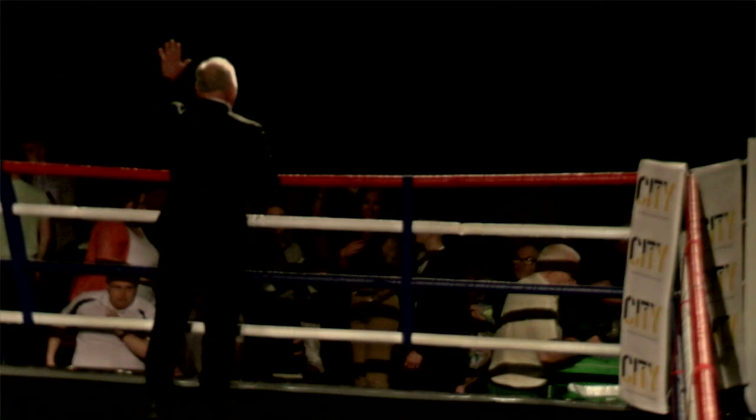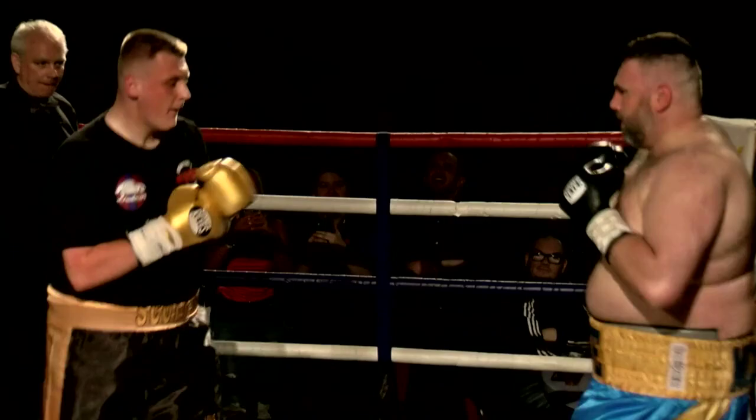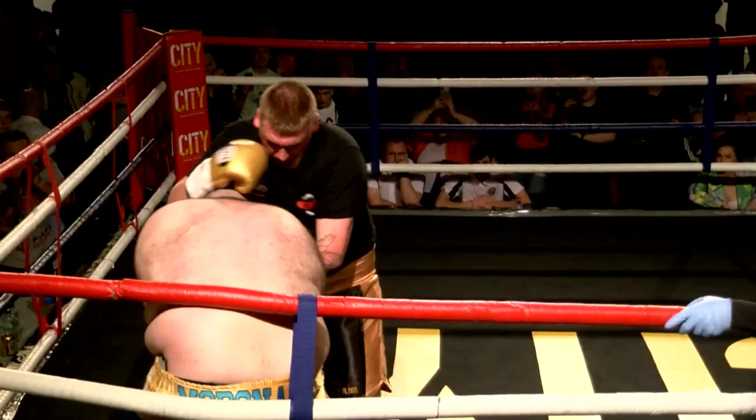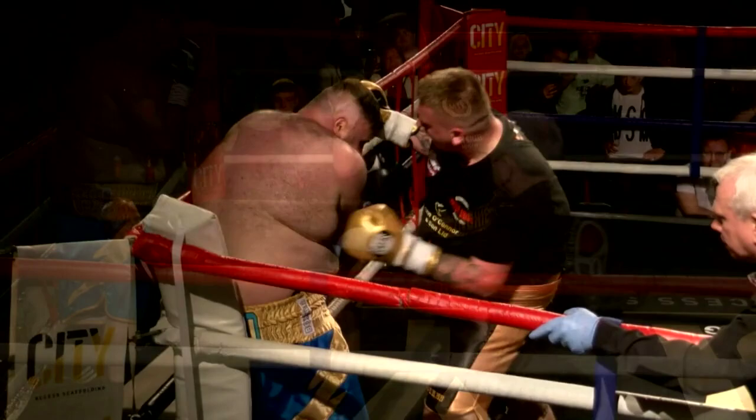Here comes a replay, see Scott with that level change there. But a lovely little counter off the ropes from McDonald. David shaking his head. Good shot round the corner. Lots of respect for both fighters. Lovely shot from Scott there, doubling up with the backhand hook. Coming up with uppercut. Very busy fighter for a heavyweight, definitely.